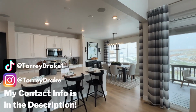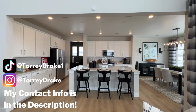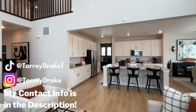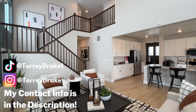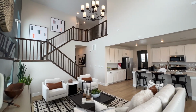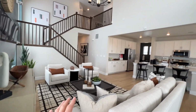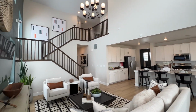I love a new build home that has sections to it that does a good job blending open space and still providing sections. They don't just make one giant square, and you're like, well, how do I do the furniture? You know, I like that this is obviously the living room, kitchen, and dining room over there. It's very, very nice.